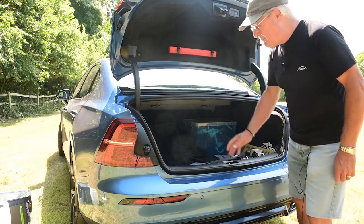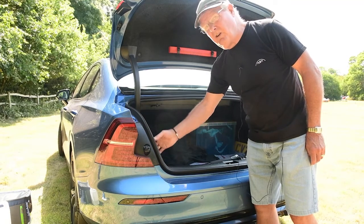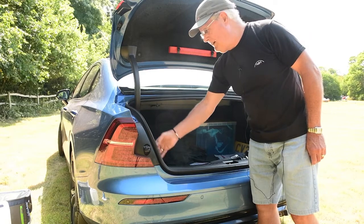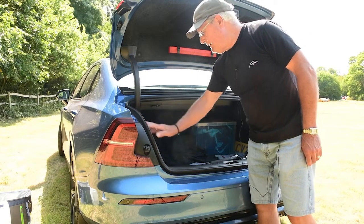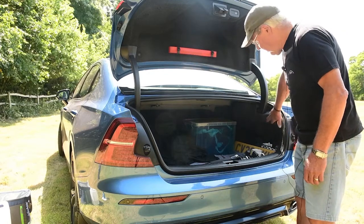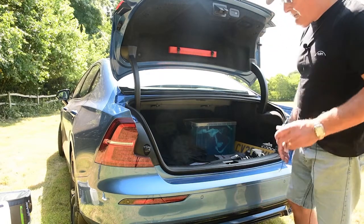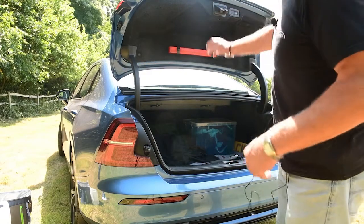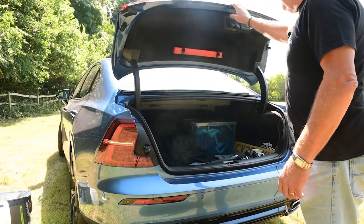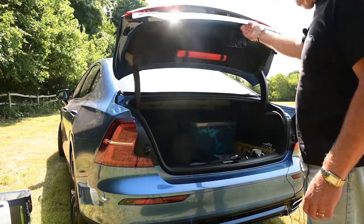Why they skimped and didn't put proper carpet in like they do in the V90. The V90 had lovely black carpet in the back of the car that you could hoover ever so easily, get all of the bits and stuff off. This is just, I don't like that at all. Horrible stuff. Okay, so that's the boot. The boot lid itself is a bit light. It's not too bad, but it's a little bit light.